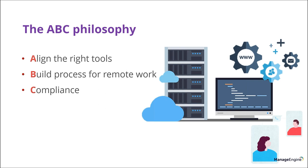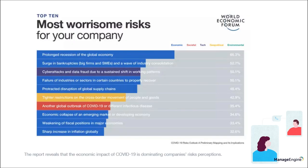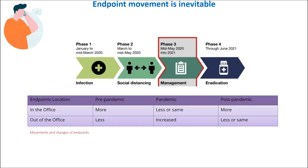And this is small data from the World Economic Forum. You can see on the chart the 66% prolonged recession of the global economy during this COVID-19. And the third one is what concerns us all the time: cyber attacks and data fraud due to sustained shifts in working patterns. What does this mean?